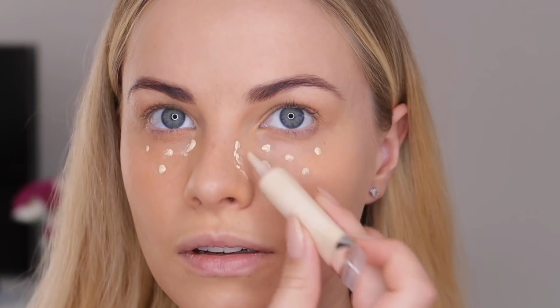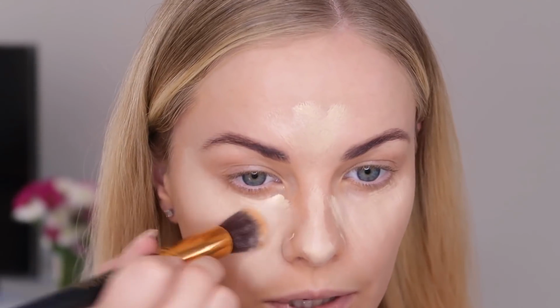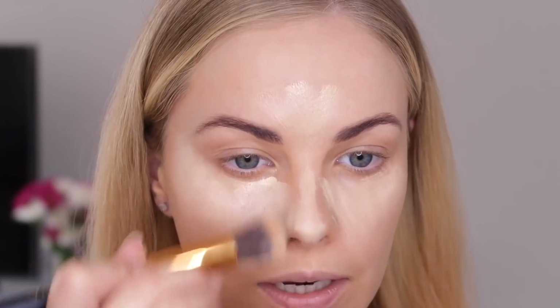Ooh, I've got like a fuzz on my face. And I'm going to apply this in the center, so the T-zone of my face. This looks so bright on camera, goodness gracious. It oxidizes pretty quickly, to be honest. Not in a bad way though, in a really good way.